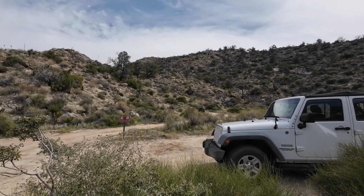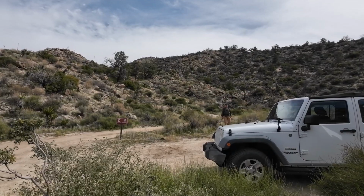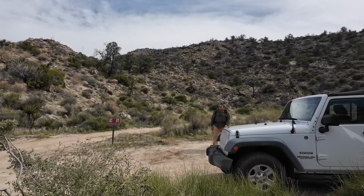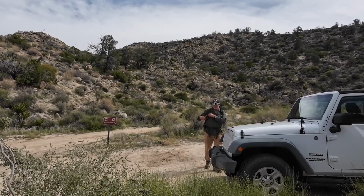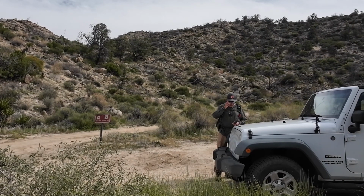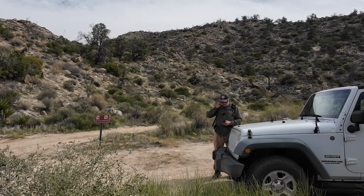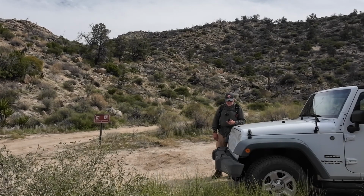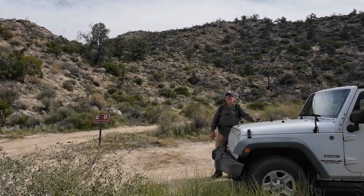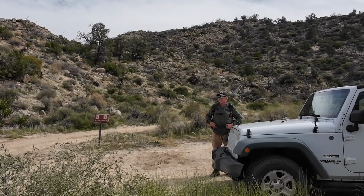Well, I'll tell you what, that was a hard hike. That was one of the longest 5.5 miles I've ever seen. Let's see. With the GPS clocked 5.05, which I'm kind of surprised at, because it seemed a lot farther than that.